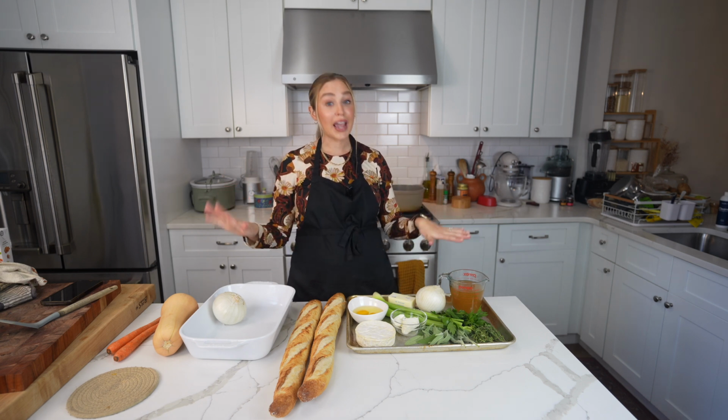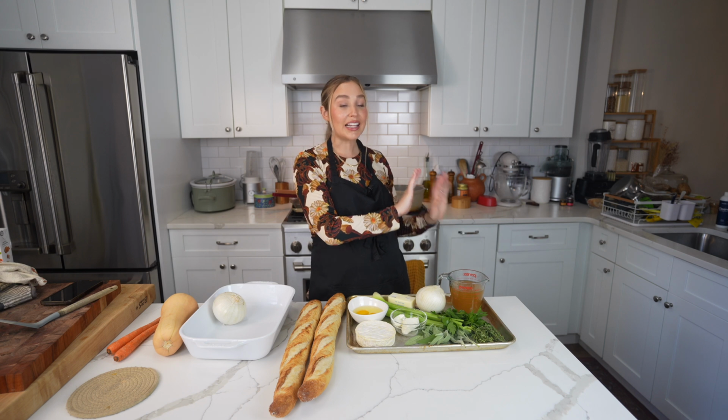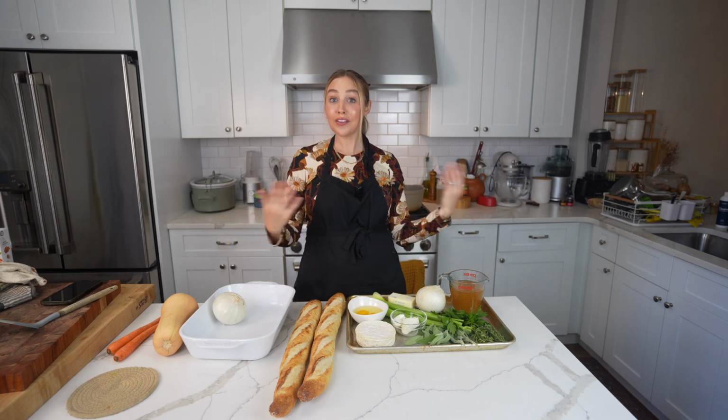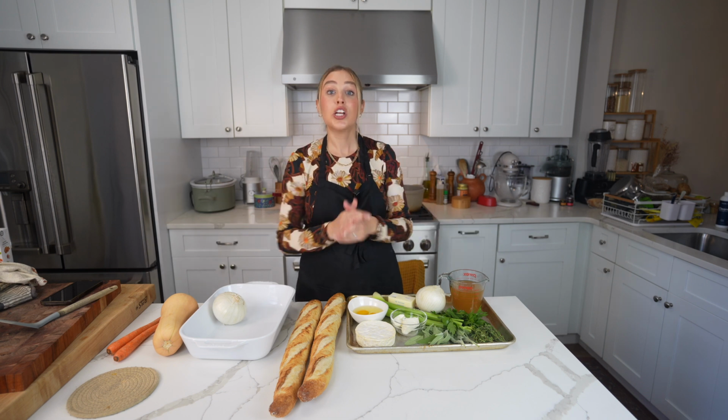So if I had it my way, I'd make the pie in the morning, let it set completely, put it in the fridge, and then work on all of this in the evening. We're gonna do a lot of chopping first, so get ready.